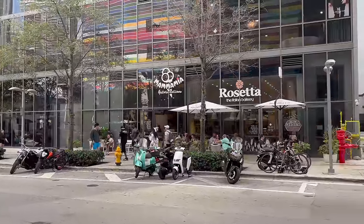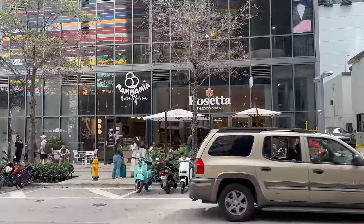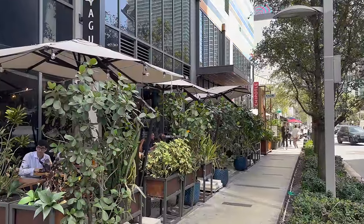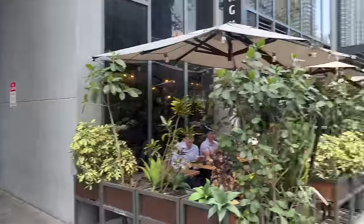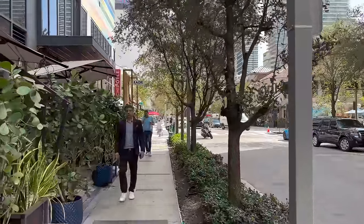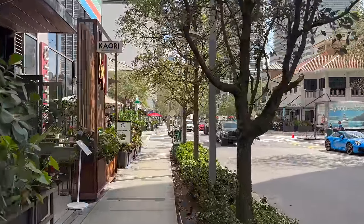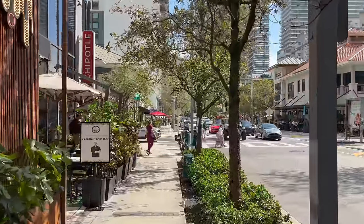Then you have Rosetta, the Italian bakery. You have gelato shops, restaurants. And even more restaurants here. And then you're going to have Moxie's on the right, which is a very famous bar and nightlife spot in Mary Brickell Village.